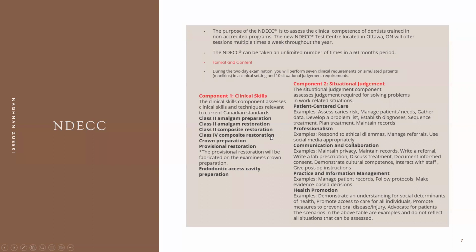Class 4 composite restoration. Crown preparation. The crown preparation could be PFM, all metal, zirconia, or all ceramic. On your own preparation, you have to make a provisional restoration as well.